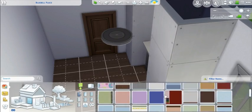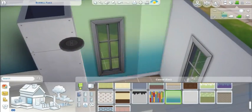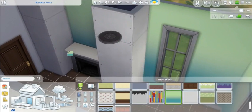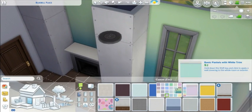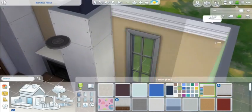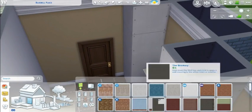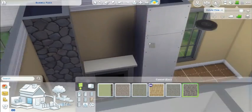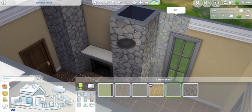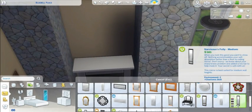So I figured I might as well make the bathrooms the same. I usually only tend to do different bathrooms when it's a really over the top luxurious type of house build, which I don't tend to upload on YouTube at the moment, just because when I do bigger builds, it takes quite a long time, and my computer can't handle it. So yeah, that's why I tend to stick to smaller builds.